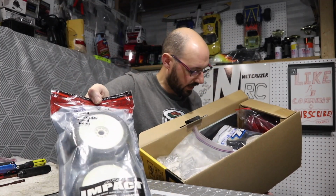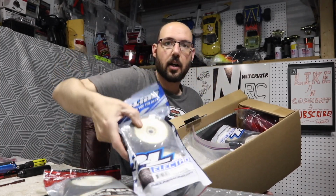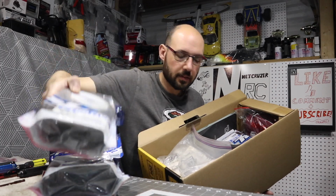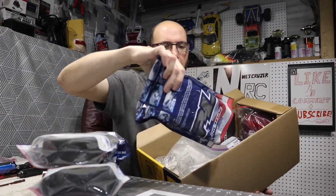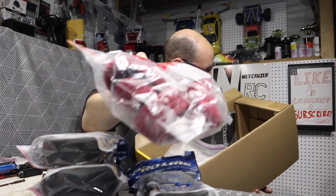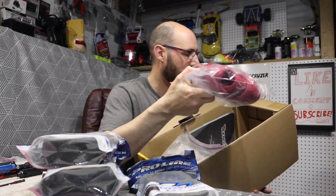A set of AKA impacts. A set of electrons. A set of fugitives. A set of electro shots not on wheels. A random bag of closed cell foams, because those are reusable, right? So you can pull these out of cars when you need to.